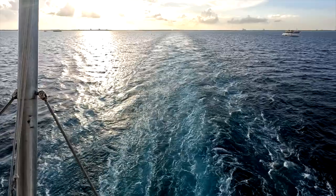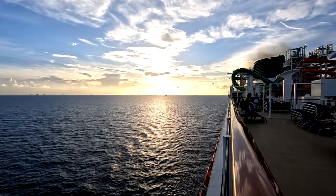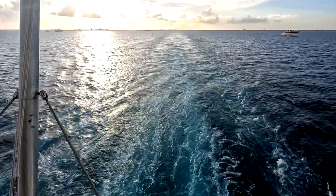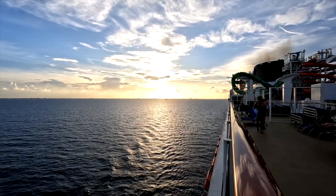And as the sun sets on another day, we're headed out to sea. And tomorrow is a pub crawl, more exploring the ship. And then we get to find out what's next.